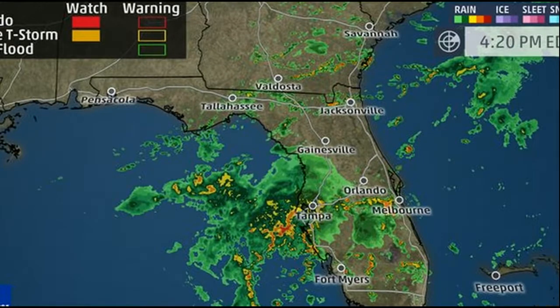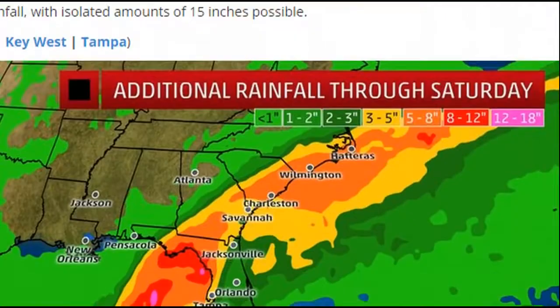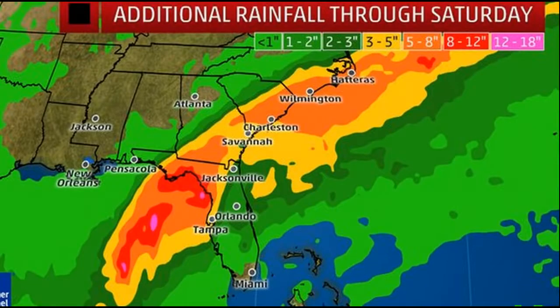Now, there's also tornado watches out because they say with these storms coming through this area, many different tornadoes could spin up. There have been evacuations ordered. The governor has now declared a state of emergency ahead of this. The National Guard is called up and on deck, ready to be mobilized and sent into motion if needed. And you can see here the heaviest rainfall amounts they're expecting in the Big Bend area, north of Tampa, and then it's going to move its way back out off the eastern coast.